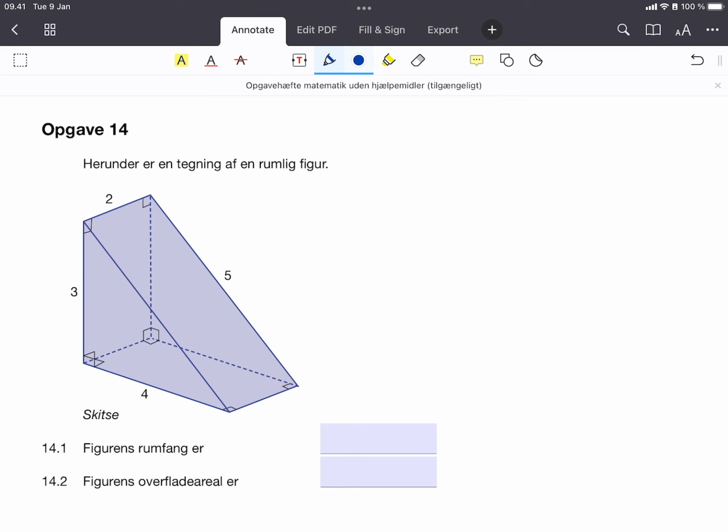The area of a triangle is half base times height. So a half times 3 times 4 is 6. The end area is 6. So the volume of the whole thing is 6 times 2, which is 12. No particular units expressed, so just 12 unit volume units. And then it asks for the surface area of the shape.